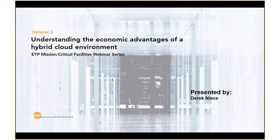Understanding the economic advantages of a hybrid cloud environment.